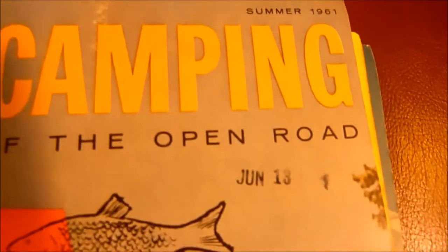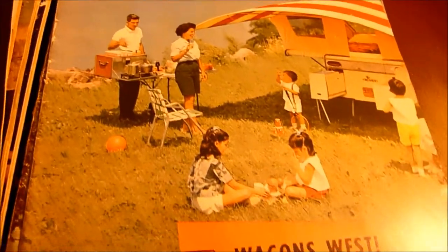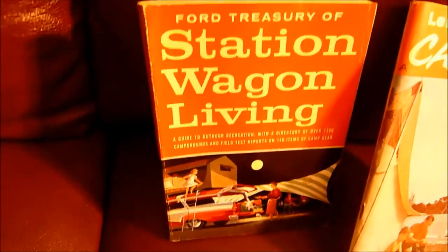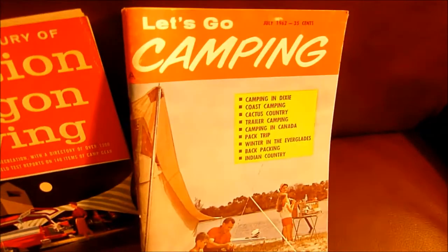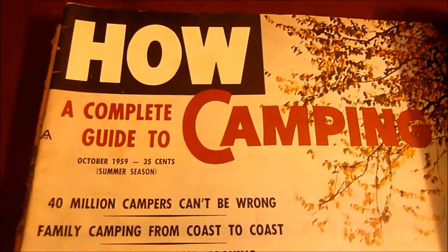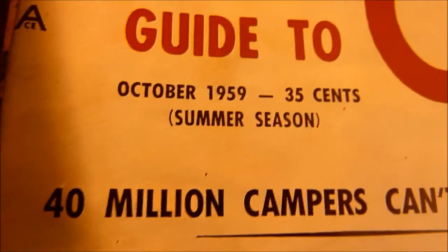Like, this one is from 1961. Look at the graphics on it. Pretty nice. There's another one, 1963 Tent Trailer Buyer's Guide. There's a book from Ford, Station Wagon Living, something from 1962, Let's Go Camping, Complete Guide to Camping, this one is 1959, 25 cents.